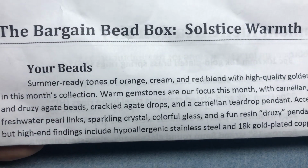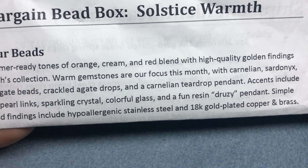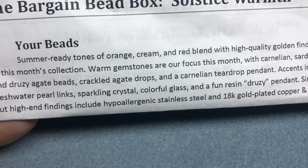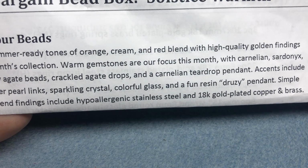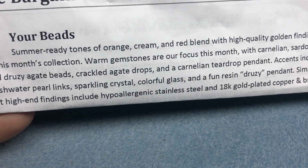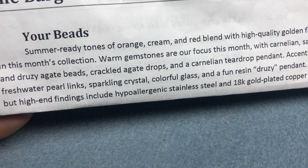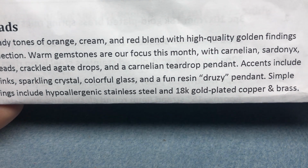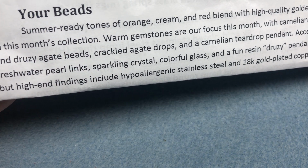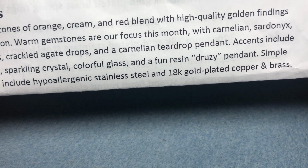Solstice Warmth. Summer-ready tones of orange, cream, and red blend with high-quality golden findings in this month's collection. Warm gemstones are our focus this month, with carnelian, sardonyx, and druzy agate beads, crackle agate drops, and a carnelian teardrop pendant. Accents include freshwater pearl links, sparkling crystal, colorful glass, and a fun resin druzy pendant. Simple but high-end findings include hypoallergenic stainless steel and 18-karat gold plated copper and brass.